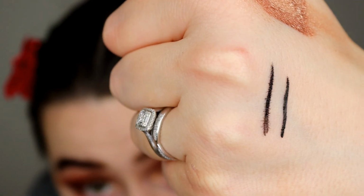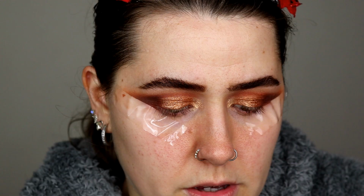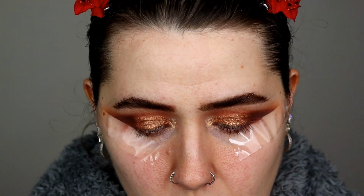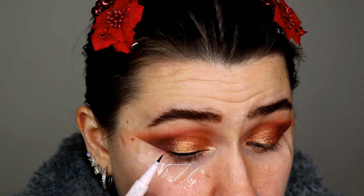So this is what they look like swatched. You have the thin side and the thicker side. You won't be able to tell the difference, but this is what it looks like. It's not a very overly pigmented eyeliner, but we'll see how we go. Hopefully it's not going to feather out too much, because it's feathering out a little bit. So I think I'm going to use the line side for the main wing and then use the defined side to create the wing. So I have to do this with deep concentration.